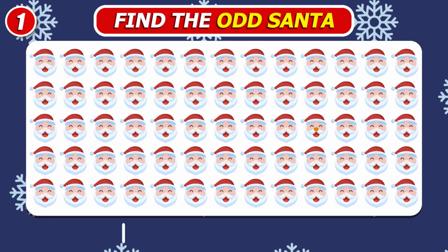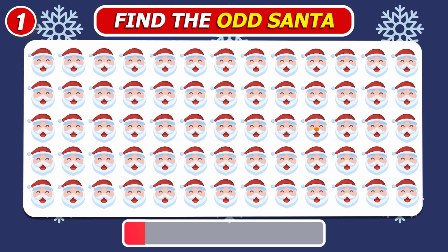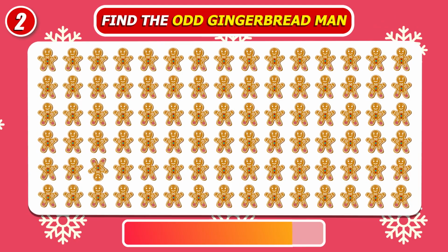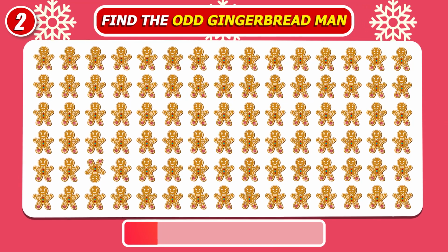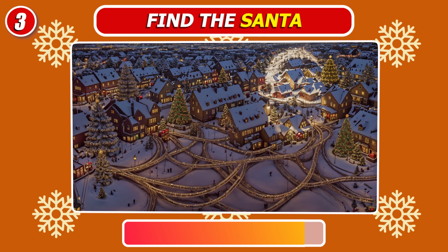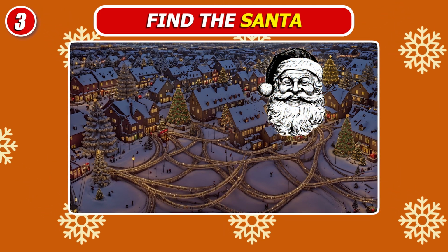Can you find the odd Santa? Yes, it's the one with orange nose. Try to find the odd gingerbread man. He is here, upside down. Can you find a Santa in this image? Did you see him?